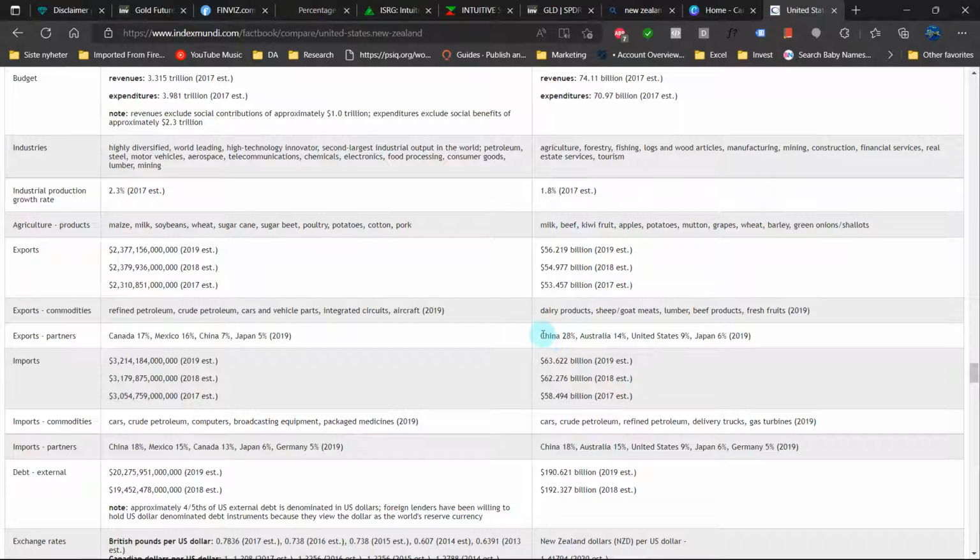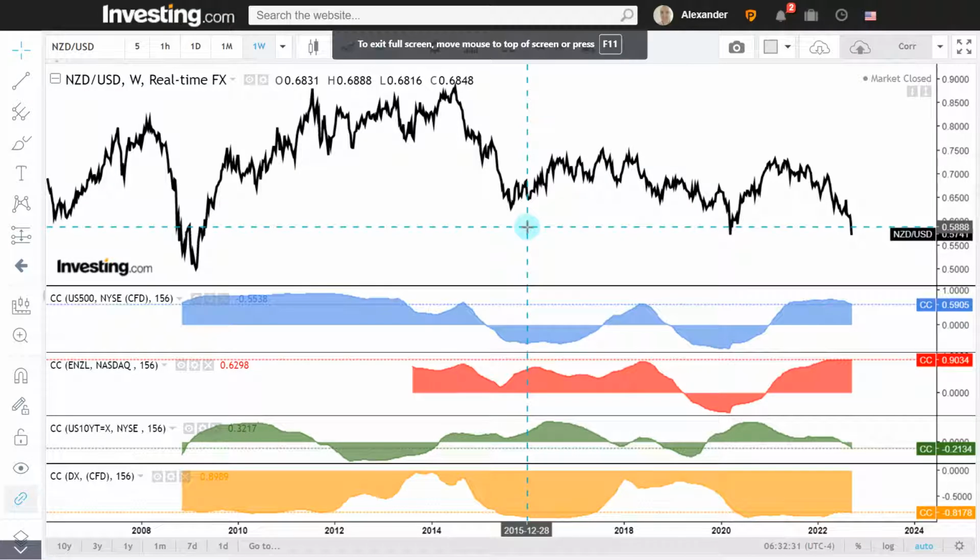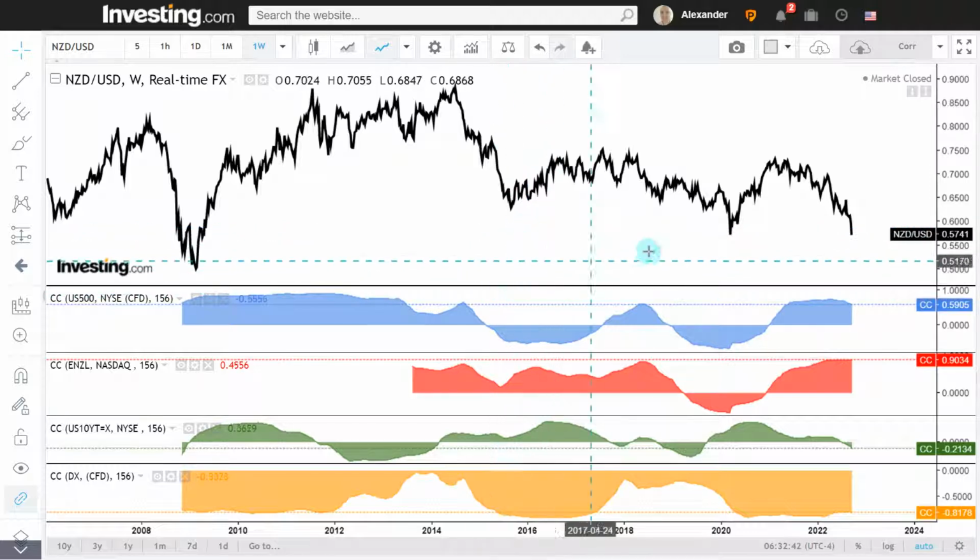Here you can see the trading partners. Well, the primary export partner here for New Zealand, China at 28%. Import partner, China at 18%. So the odds of America telling New Zealand to be a part of some trade sanctions, boycotts, very, very high, I think.